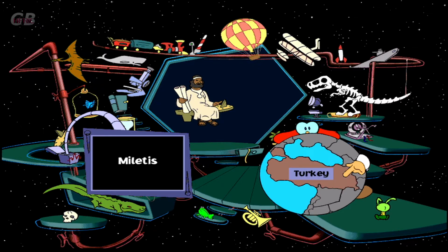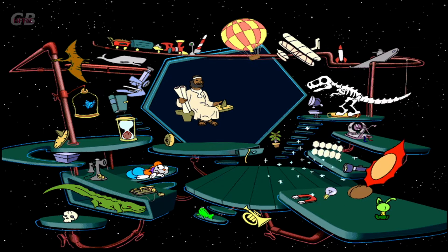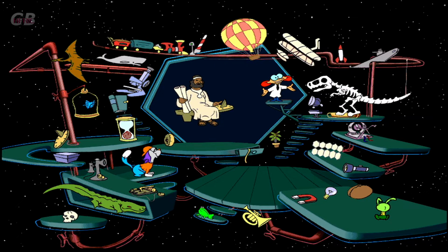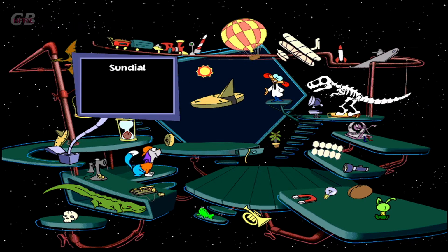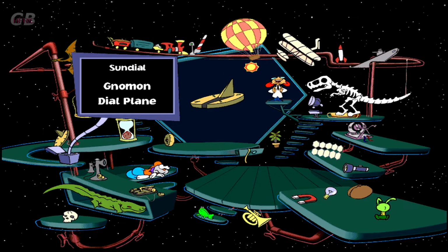Why don't you explain how the sundial measures time, Professor? I thought you'd never ask. When the sun shines on a sundial, it casts a shadow. Now, the sundial has two parts, the gnomon and the dial plane. The gnomon makes the shadow on the dial plane, which is marked with the times of the day.